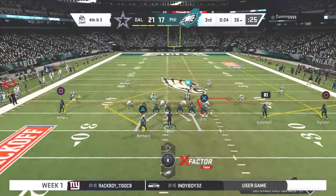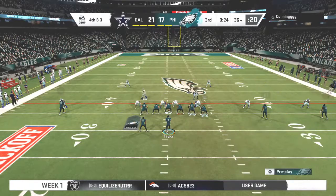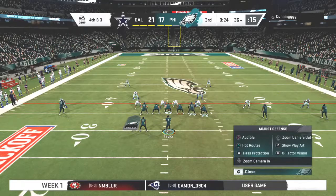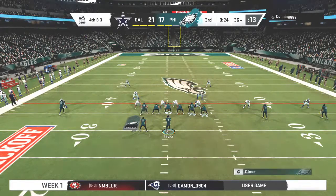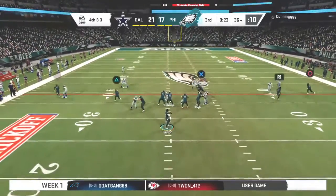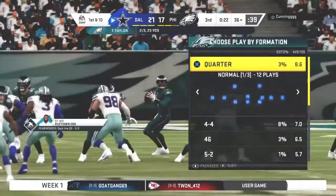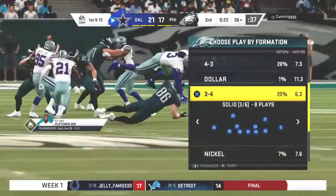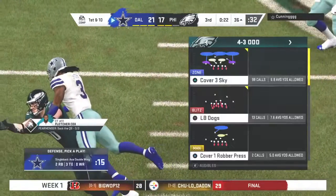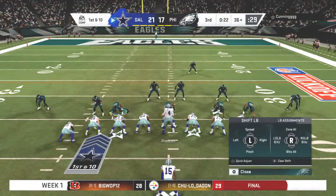So they're going to come to the line here, and it appears try to go for it on 4th. They'll indeed go for it. It's Taylor, and it is incomplete. So certainly an interesting call there to go for it. And Dallas, they'll take over in terrific field position. So from the 36 now, 1st and 10.